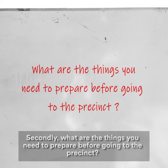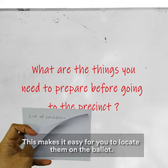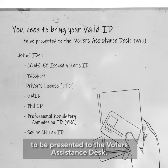Secondly, what are the things you need to prepare before going to the precinct? Bring the list of your preferred candidates. This makes it easy for you to locate them on the ballot. You need to bring your valid ID to be presented to the voter's assistance desk.